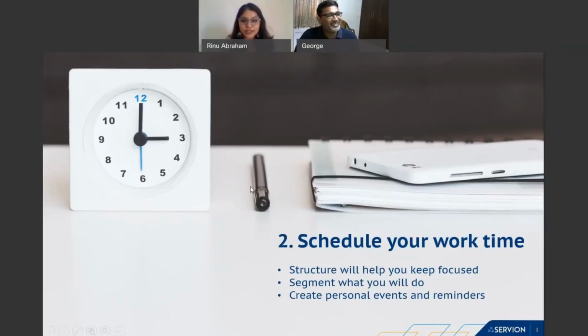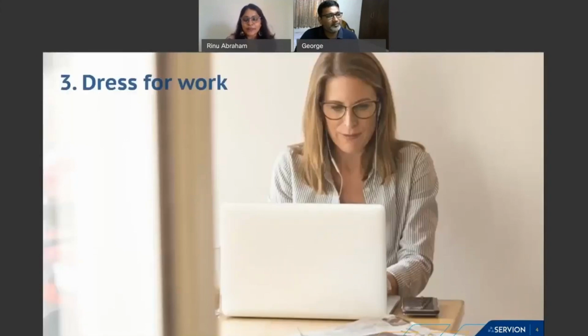Correct. When you don't have this urgency to get up and be at office at a particular point of time, it can become quite lethargic. So what I have learned is to dress for work or do the same activities that you would do when you are going for work. So you just get up in the morning and have your breakfast and have a cup of coffee and do the same activities that you would usually do if you were going to work.